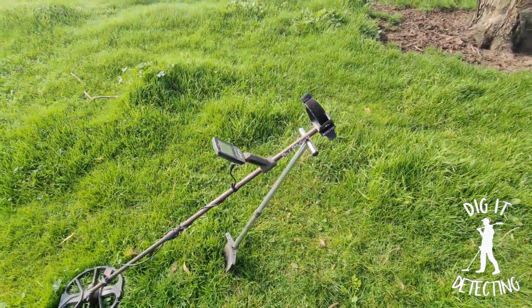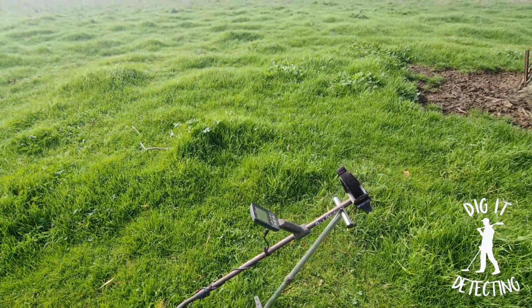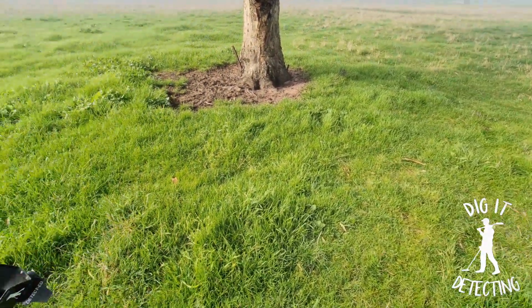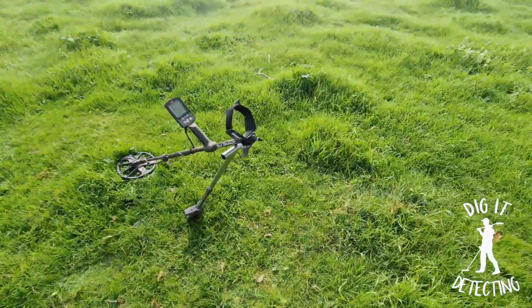So we're going to get the detector switched on. I literally cannot wait to see some of the stuff that's going to start coming out of the ground here. So we're going to get the detector on, and we're going to make a start.